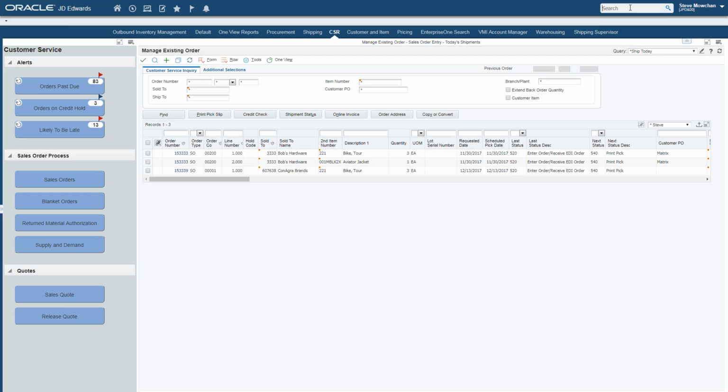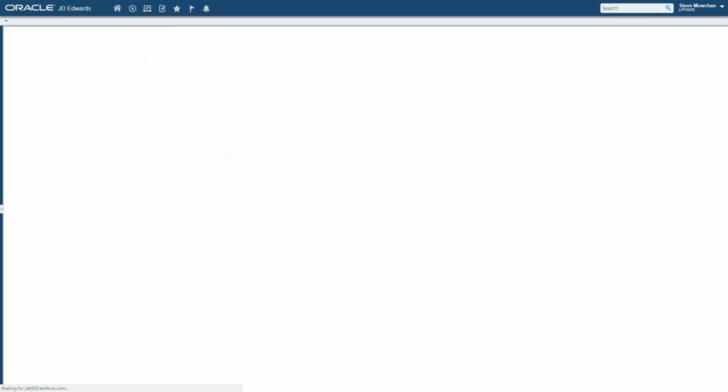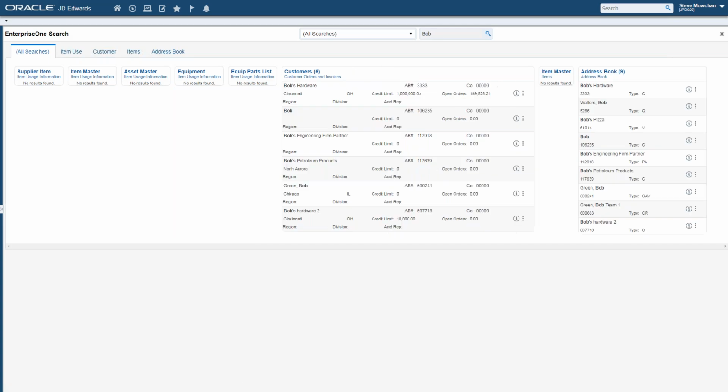searching. Okay, global search, also relatively new. What I really like, so I'm going to just type in Bob. I'm going to do searches across all data. Now this is what's been set up. So it finds Bob in some customers. Address book is like a who's who type of thing. So it finds Bob in there.